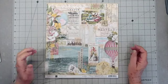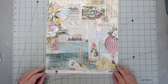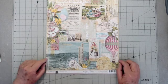Hey guys, this is Eve with Scrapbooking with Me, and I wanted to show you the new paper collection that we just got in. This is from Blue Fern, and it's called Passage. Now, I know a few of you had pre-ordered this, and those shipments have gone out.